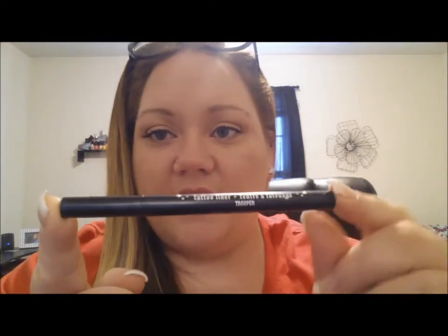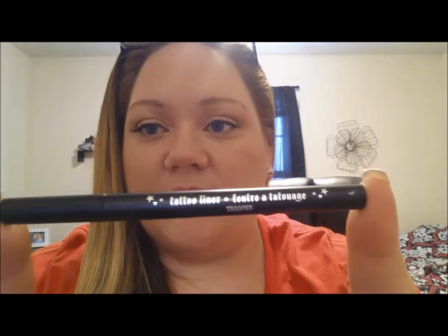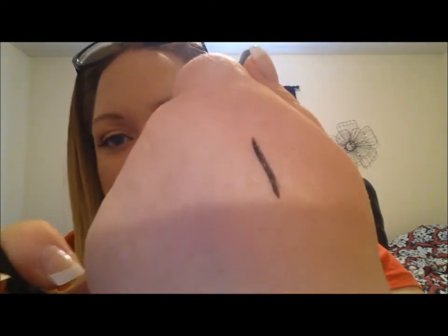Okay, so, eyeliner. My favorite eyeliner, which is no surprise, is the Kat Von D Tattoo Liner. It looks like this. I have talked about this a ton. I cannot live without this now. So that is what it looks like. And like that. So yeah, it is amazing. I have it on today.